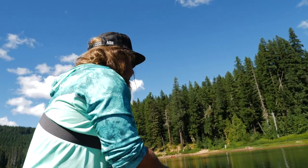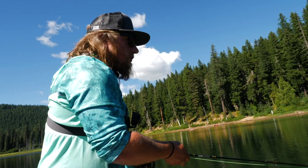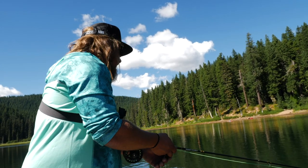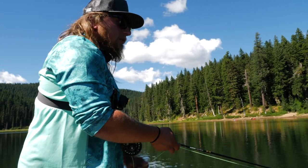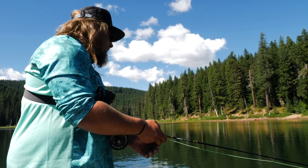Made a couple of casts already, haven't seen a lot of action. What I think I need to do is get deeper, because I'm noticing a lot of these fish are right down on the bottom. So I'm gonna change flies here after about two or three more casts, because again, there's enough around and the water's clear that if I even get it close to one, we should be biting.